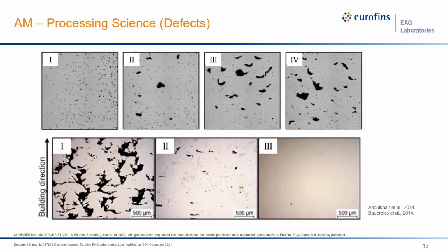So here, let's look at more of the defects. In this top row, we can see different optical images for varied scan speed. In image 1, we have a scan speed of 250 millimeters per second. Image 2 increases to 500, image 3 increases to 750, and the last image is at 1,000 millimeters per second. So here we can see as scan speed increases from left to right, the molten pool size decreases, and the print becomes more susceptible to forming lack of fusion porosity.